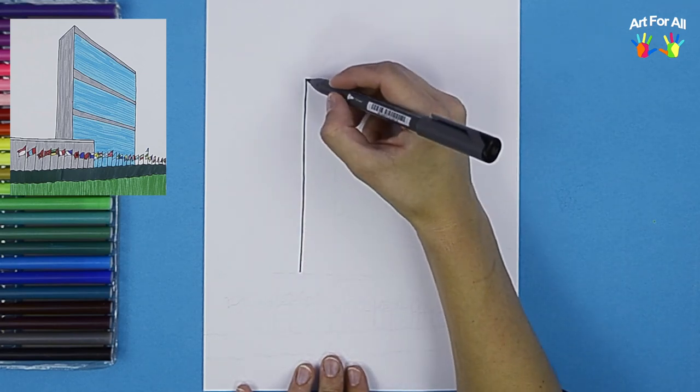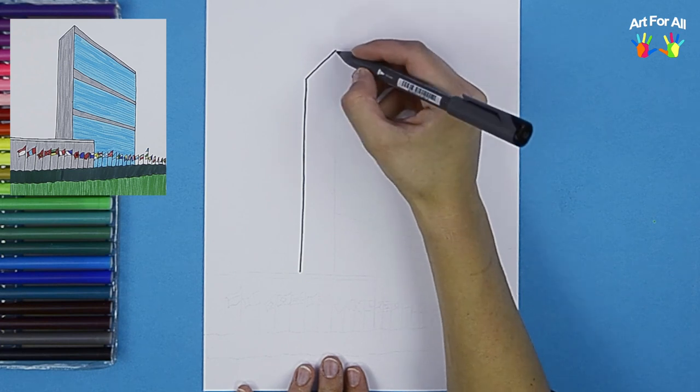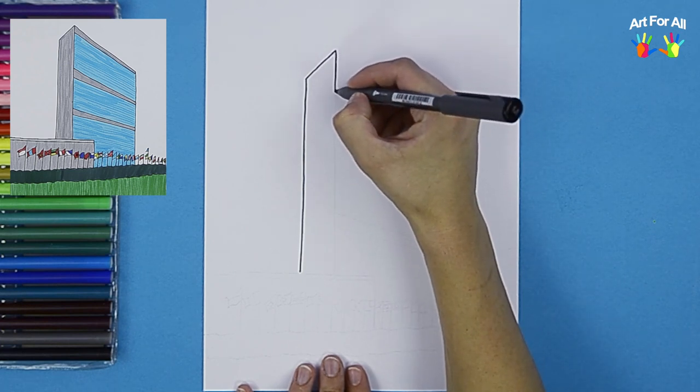Grab your colors, you're going to need them for the flags, but the building is blue and gray. Get a ruler too, that might help. Here I go.